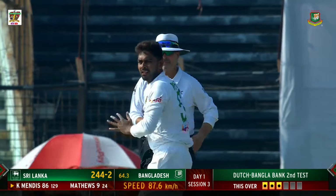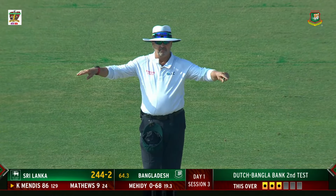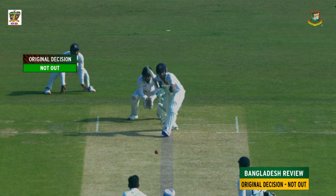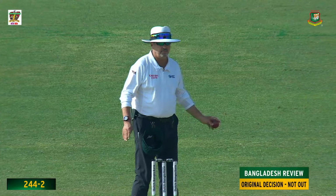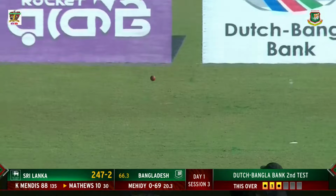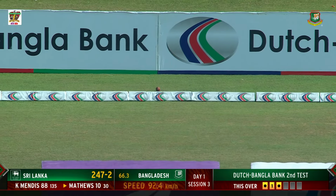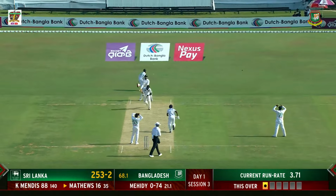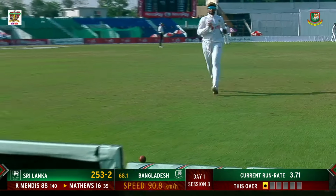Yeah, loud appeal, loud appeal. It's a close shout. Richard pitching outside off, impact and line signal. Oh, that's a good one, just passed. Oh, once you induce the edge, and that can be so disheartening for the bowler. Quicker, once again beats the bat. Hands on head for Mehidy Hasan Miraz, but no success, unfortunately for him.